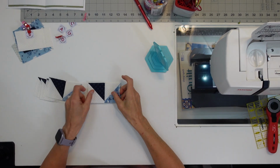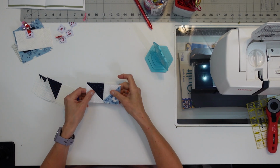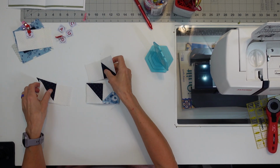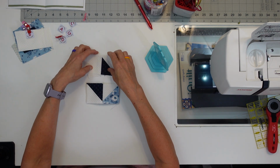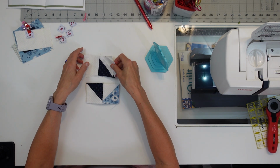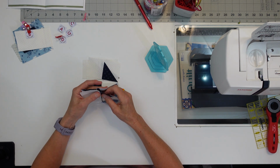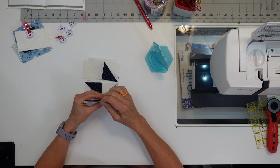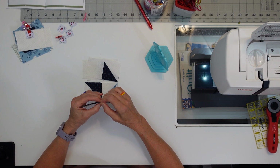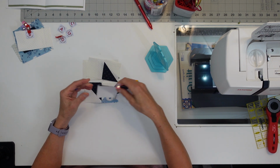Got all my pieces sewn and ironed towards the navy blue side. So it's going to go just like that. Now all we have to do is put the two sides together, and because it's ironed towards the navy blue, those will nest. I love nesting seams. It just feels so good when those seams pop in and match each other.